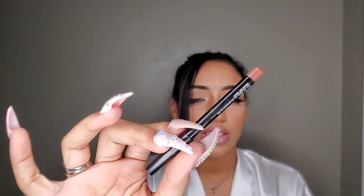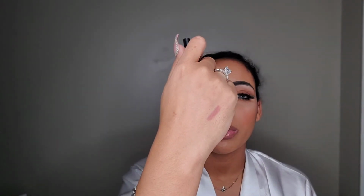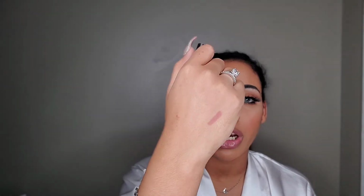This is in the shade Barely There. On camera it's picking up a bit more like peach, but in person it's a lot more like a nude brown. It's pretty much a nudie brown with a pink undertone.